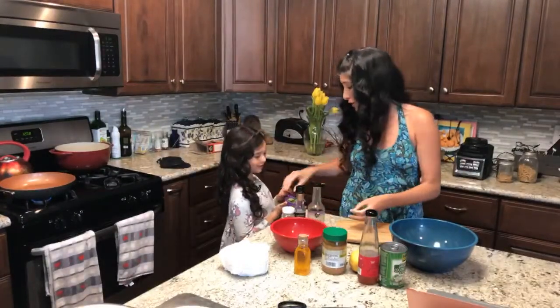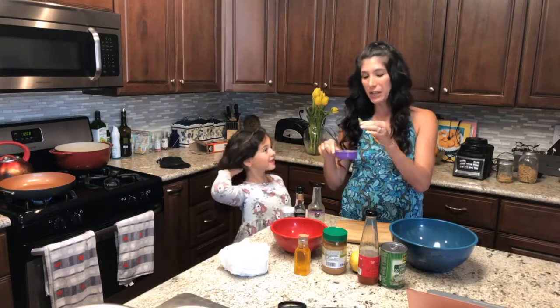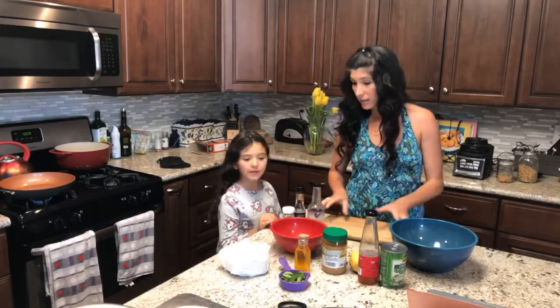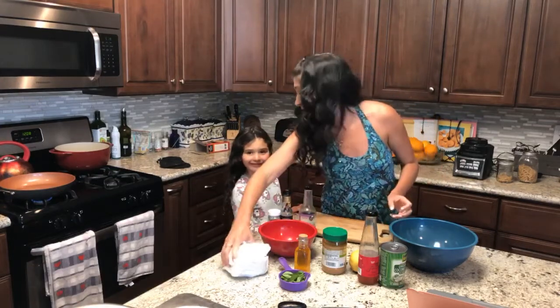I'm gonna wash it first, Angel. But it's young. There's still really small leaves, so we have lots of basil plants. While I'm doing the tofu, baby, why don't you tell everyone what we're growing in our garden?